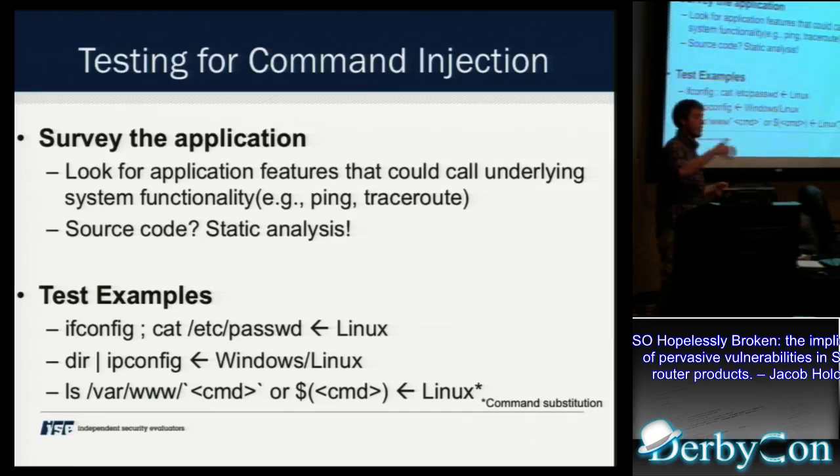All right, so some test examples that I have here. Passing examples for both Linux and Windows. I think you guys should be able to read these. Assuming that the command was just ifconfig, we can put a semicolon and then put an additional command, and it's going to be executed. For Windows and Linux, we kind of do the same thing, but we can do it with a pipe instead of a semicolon. One of the more common command injection vulnerabilities that you find is going to be command substitution. You have the ability to do this by putting a command in between backticks or in $(parentheses). What that's going to do is first execute the command that you have in the backticks, and then take the result of that and execute it with the original command.